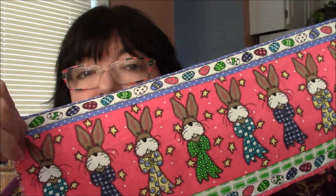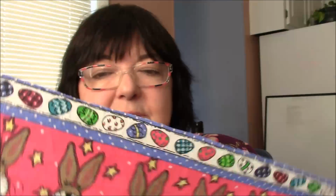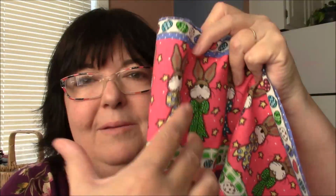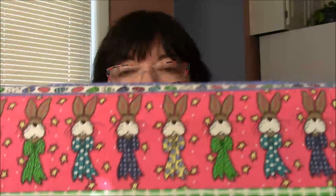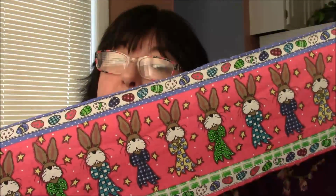The bunnies are about 3.5 inches tall. You could cut the little strip of eggs off and use that for something. You could make little individual treat bags for an Easter basket, just whatever you want, obviously. You can also use it in a quilt. I even thought you could use it in a small girl's dress as a border on the dress, or for the bodice, or whatever. So we got that, 100% cotton.